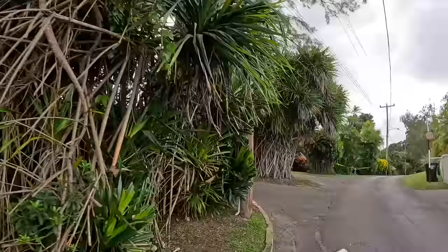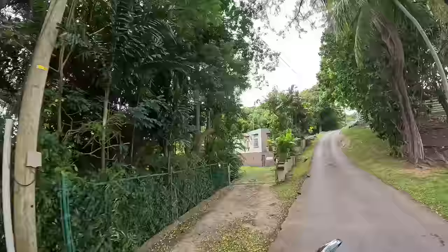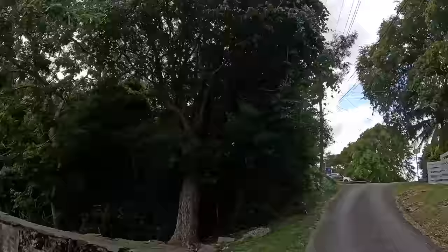This country is beautiful everywhere. Yeah. So this is where some of the wealthier people might live, as you can see. Wealthier people live here. Oh, I thought they would prefer beach areas. No, different areas across the island have the wealthy people.